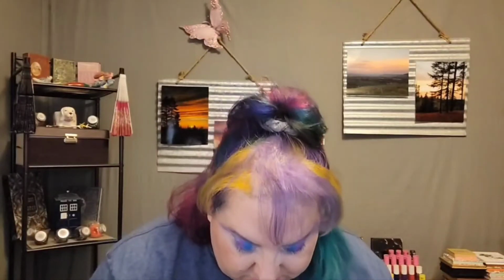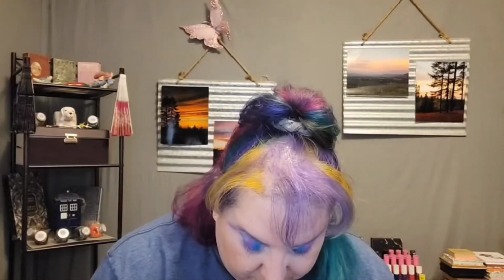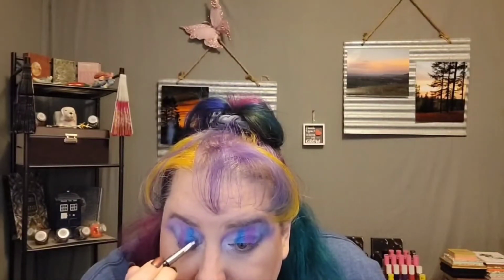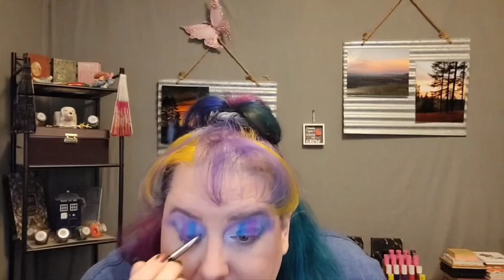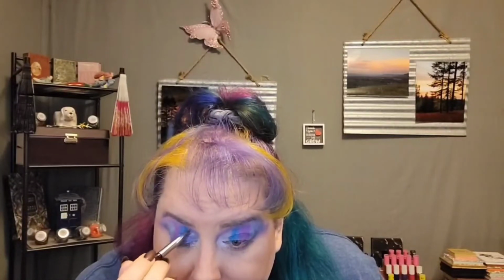Okay, so now I'm gonna take this, I think it's a star gem brush, right? And I'm gonna go into this gorgeous color called Gleam. It's this lavendery purple color. And I'm gonna fill that in on that inner corner color and bring it all the way in. So pretty.